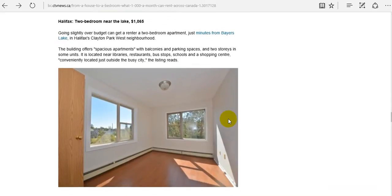In Halifax, Nova Scotia, for $1,065 a month, so just slightly over budget as well, you can get a 2-bedroom apartment near a lake, so with an astonishing view like this one. Going slightly over the budget can get a renter a 2-bedroom apartment just minutes from Bayers Lake in Halifax, Clayton Park West neighborhood. The building offers spacious apartments with balconies and parking spaces and 2-story in some units. It is located near libraries, restaurants, bus stops, schools, and a shopping center, conveniently located just outside the busy city, the listing reads.